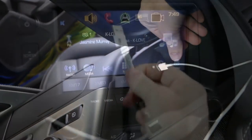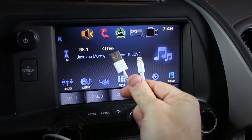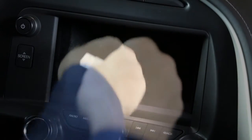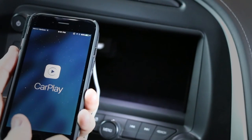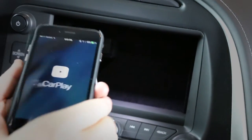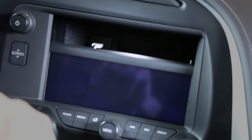So one thing that I didn't realize is that Apple CarPlay will only work if you wire your iPhone into the car. You can plug it into any jack, but as I got to know my car and realized that there's a USB port behind this nifty slide down screen, I like to plug my phone into the USB port there. So once you've successfully connected to the MyLink system, your iPhone should actually give you a CarPlay splash screen to verify that you're connected. Then what I like to do is actually take my phone and tuck it away inside the hidden compartment so that it is not any distraction to me.